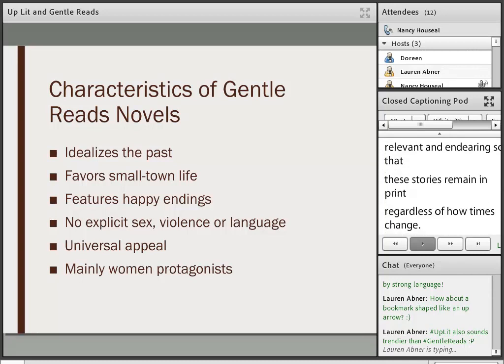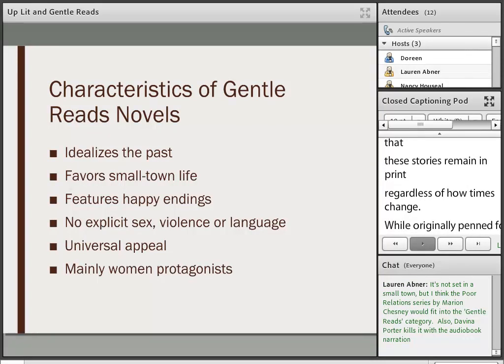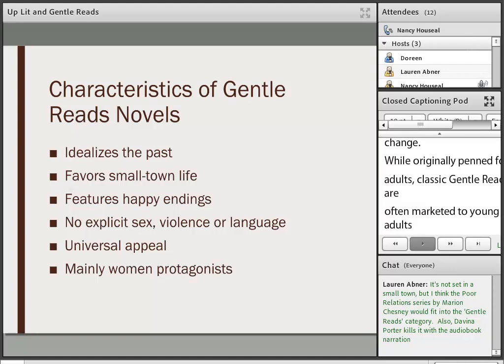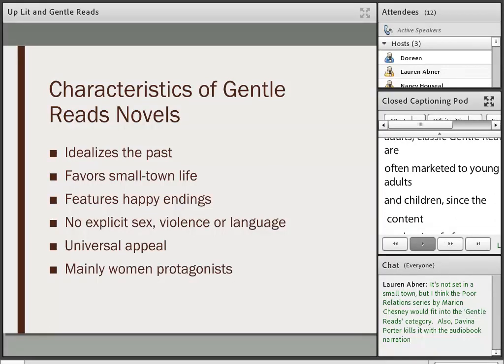While originally penned for adults, classic gentle reads are often marketed to young adults and children, since their content renders them safe for younger readers.